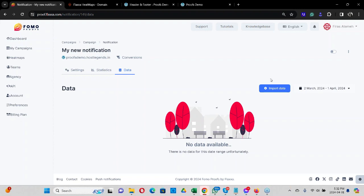With the Excel sheet you downloaded, you can import it right in here. We thought that's actually good for people that don't have FOMO Proofs installed on the website before, and they want to show this data and this FOMO by using it today, for example. You get what I mean?